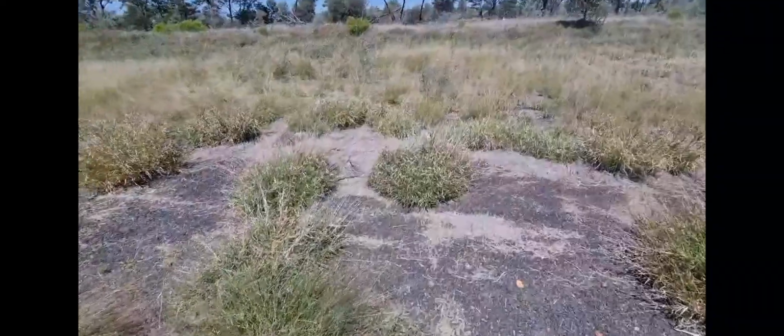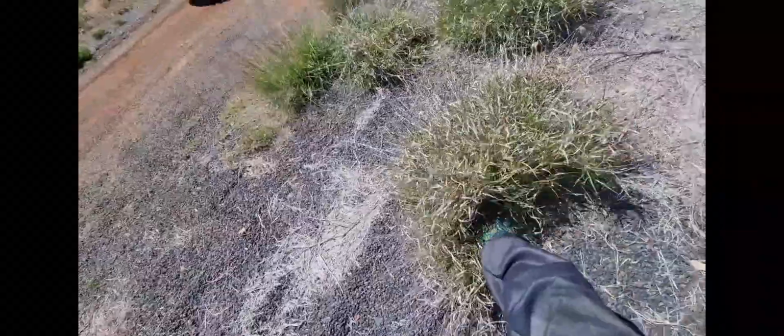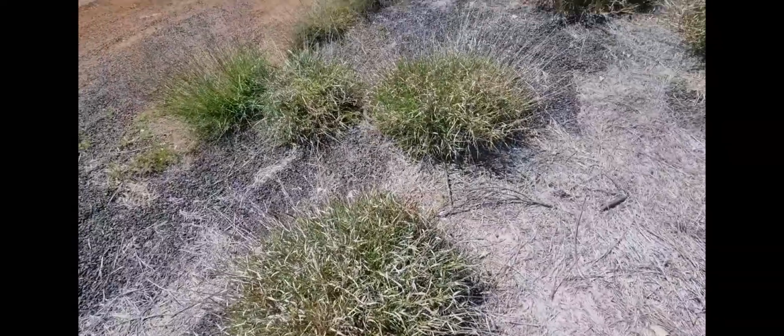It's about to pull out, and there's a cool little bearded dragon here. Oh, there he goes. Where are you going? He's in this tuft of grass here somewhere. There he is.